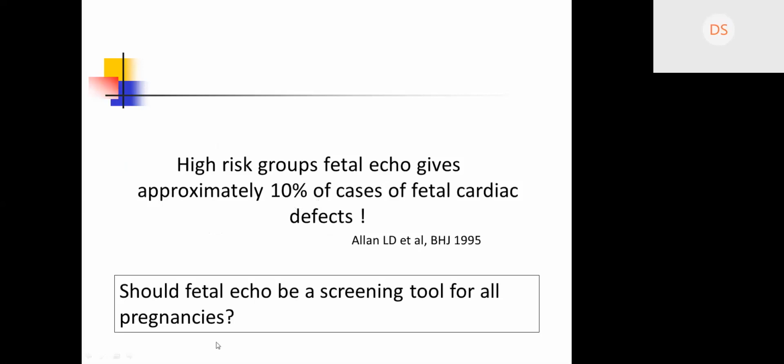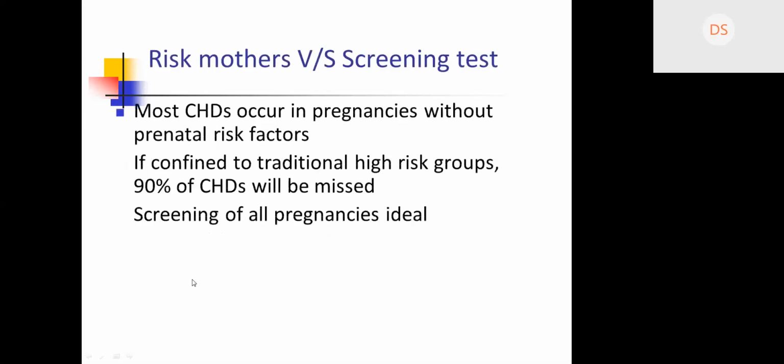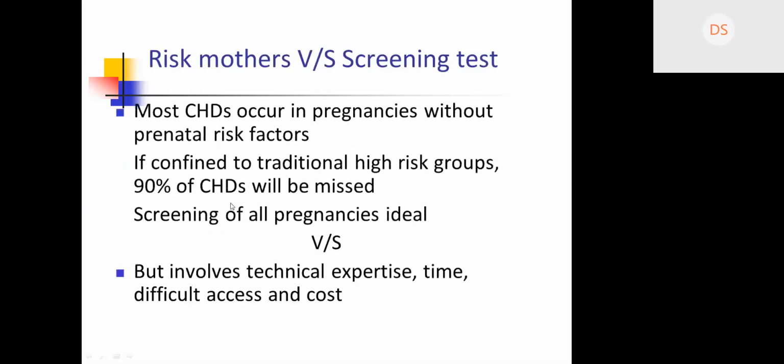So then the question comes, should we do fetal echo as a screening tool for all pregnancies? And then we have the question about technical expertise. Do we have the time? Do we have the access? And do we have the financial support for doing fetal echoes for every single pregnant woman? With that understanding, it's not practical for us to pick up cases this way. And if we stick to high risk mothers, we're going to only pick up 10 to 20% of congenital heart disease.